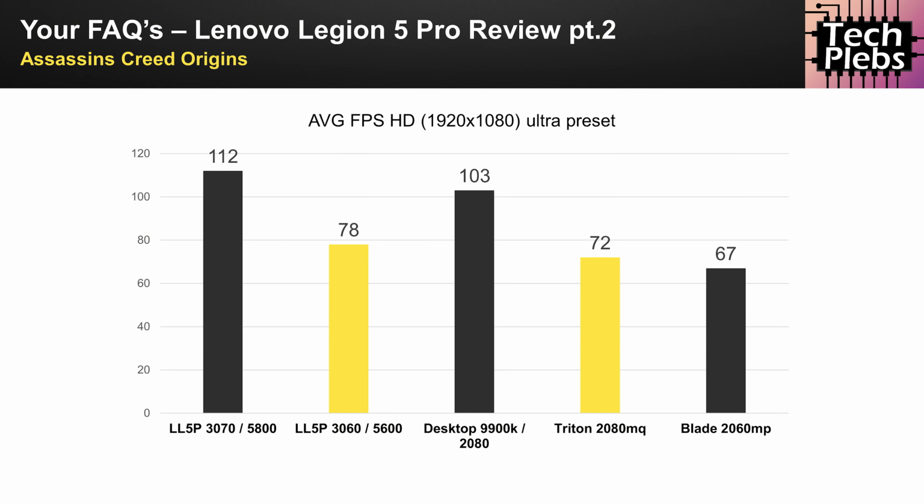Funnily enough, it's still a very demanding title here at Full HD at the Ultra preset, and again we can see the Legion 5 Pro with the 3070 at 112. Here we see a significant drop to the 3060 to 78 frames per second. On the other hand, again, it's still beating the Triton 2080 Max-Q, so in principle you could be having again a great laptop at that 1100 or 1200 euro mark, where you're getting basically 2080 equivalent and higher performance as opposed to the prior generation. So I think it could be potentially a great deal here.